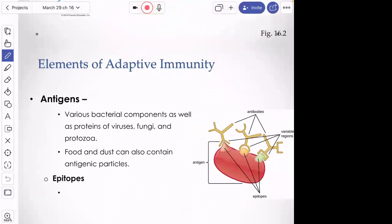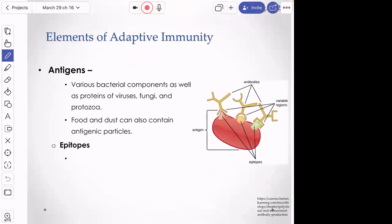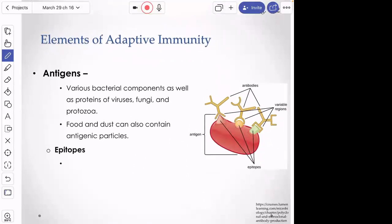All right, so this term antigen, I've used it a couple times and tried not to. Some of you know what an antigen is already. I'll be more intentional about defining it and thinking about what makes a good antigen. Antigens, we'll call them molecules the body recognizes as foreign.